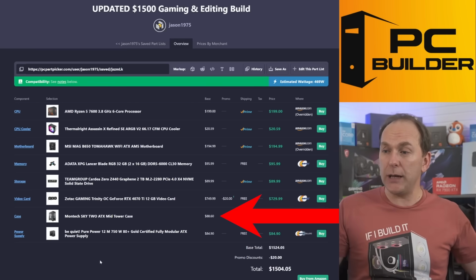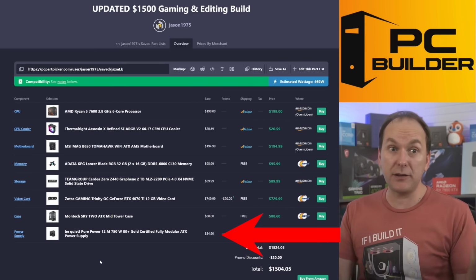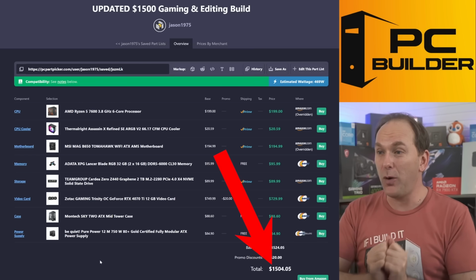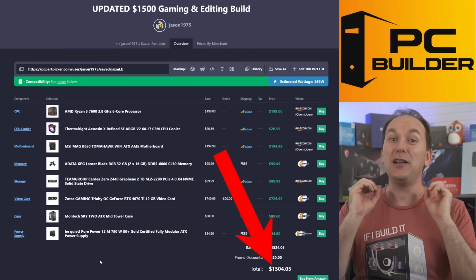Overall, the case gets a little cheaper. We swapped in a like-for-like power supply that's a better deal. And for $1,500, we're getting massively more performance. So I hope this build feels a lot more boosted.